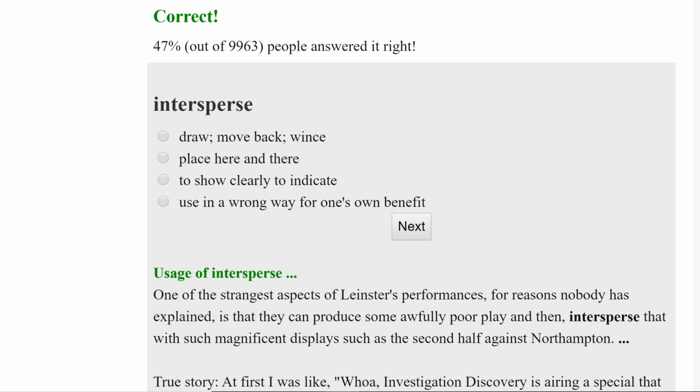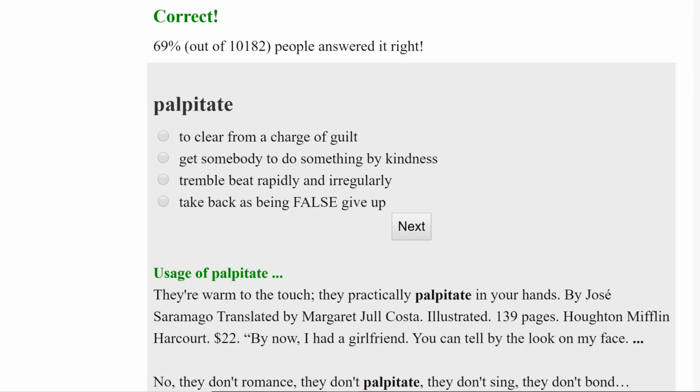Intersperse, to place here and there with gaps. It was interspersed throughout. Adverts are interspersed throughout the program. I'm doing pretty well. I've got 100%. I don't know how many words I've done. Probably like 50, but so far 100%.